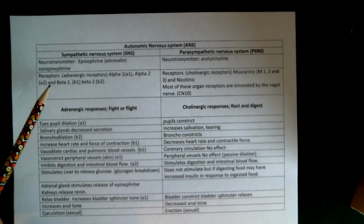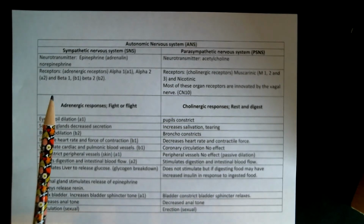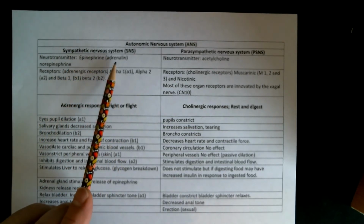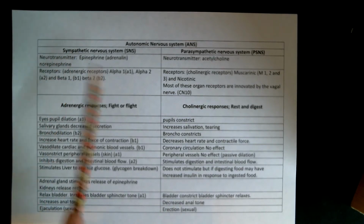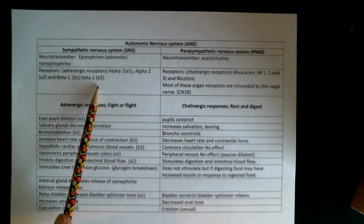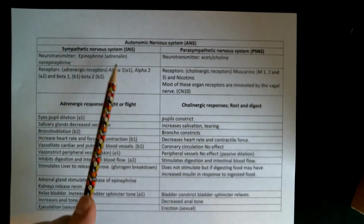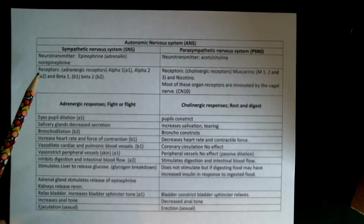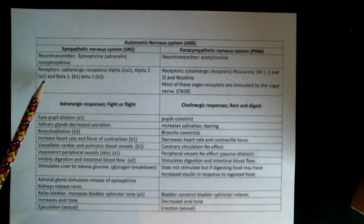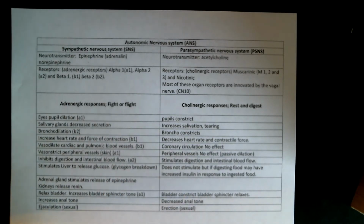Now we got receptors. And what are receptors? Receptors are the spot, like let's say the adrenergic, which means adrenaline, which means it's from the sympathetic. The adrenergic receptors on the heart are what needs to be stimulated by adrenaline or epinephrine. So the adrenergic receptor on the heart is what will be stimulated by epinephrine to make the heart beat faster, right, because the sympathetic response is for the heart to beat faster. So that is what the receptor site is for. It's the area that receives the neurotransmitter, and the neurotransmitter attaches. It has to fit, right.